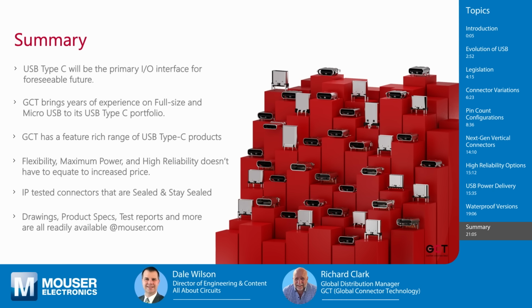Finally, you need partners. And we work very closely with our key partners like Mouser Electronics to ensure that engineers can easily access the technical information they require to make informed decisions: drawings, specifications, 3D models, test reports, etc. And then we complement that with available-to-sell inventory to support prototype and early production builds.